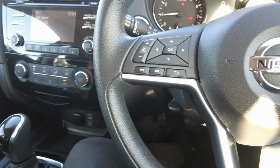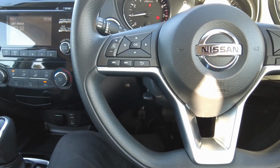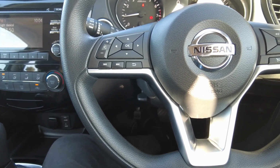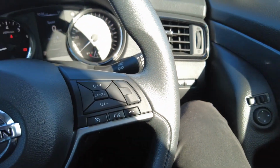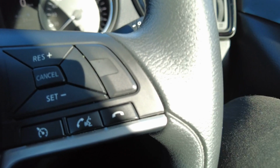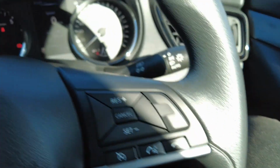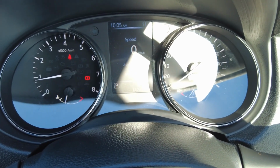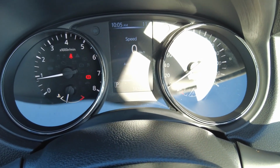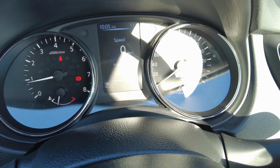So coming onto this side on the steering wheel here, guys, you've got the multi-function steering wheel, which has all your volume controls as well as your phone controls. And then you've also got your cruise control settings on this side. Also really nice functions to have on the car. You can see that it's 14,741 Ks, and the next service is due at 24,000.